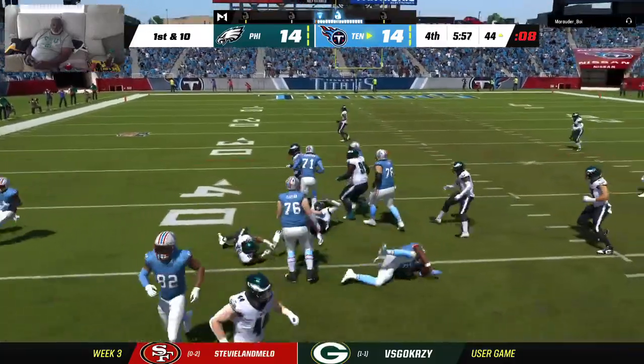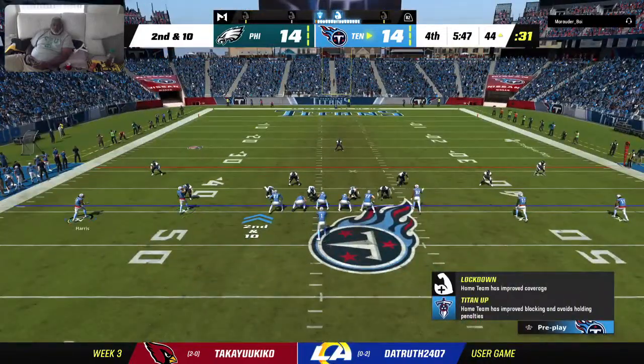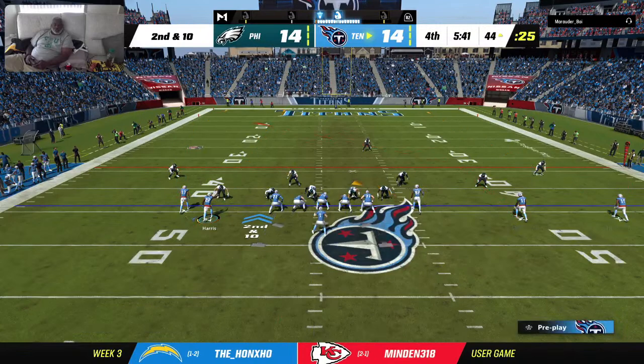First down, and they go back to Harris. And nothing doing. He's immediately taken down at the line of scrimmage. Officially nothing on that last run. They'll try again, 2nd and 10 at the Eagles' 44-yard line.